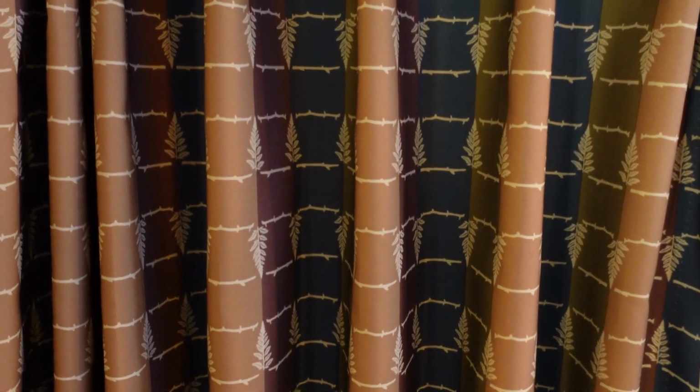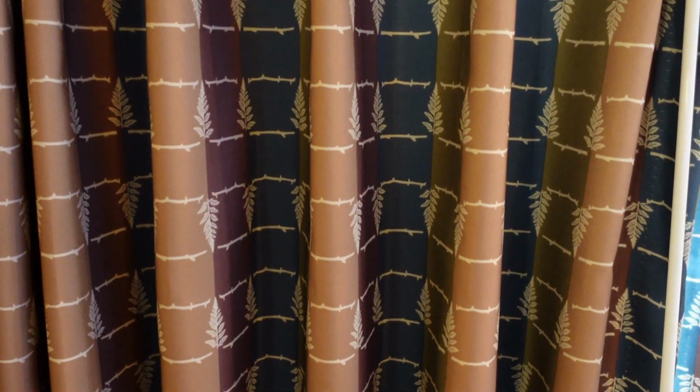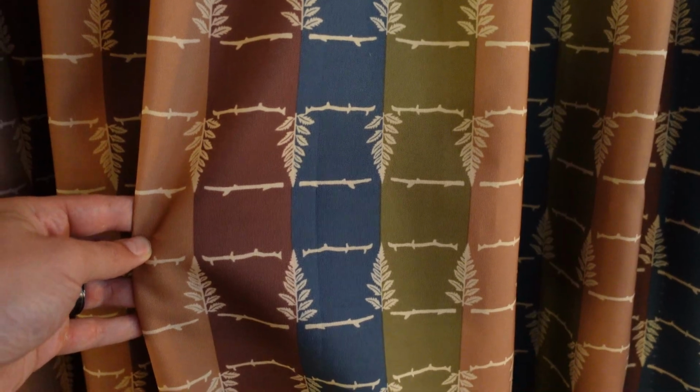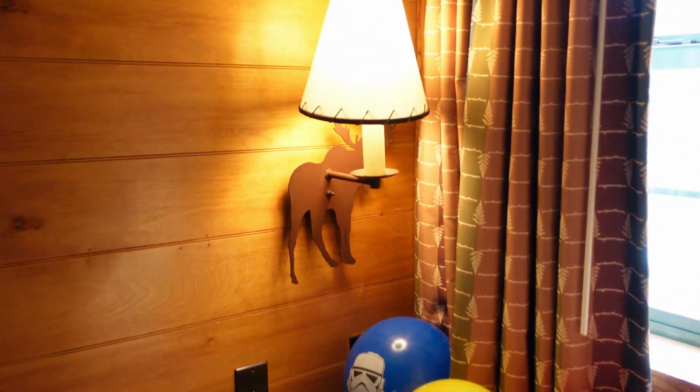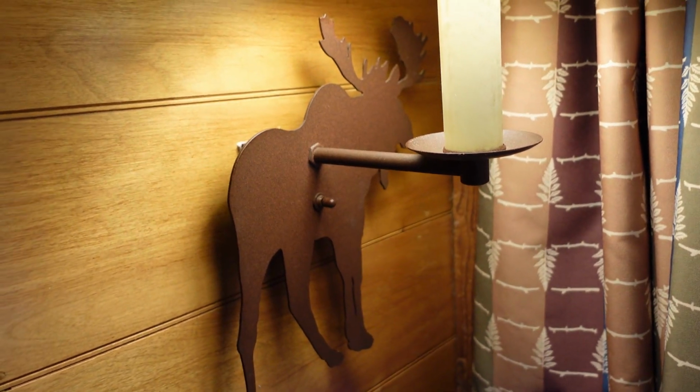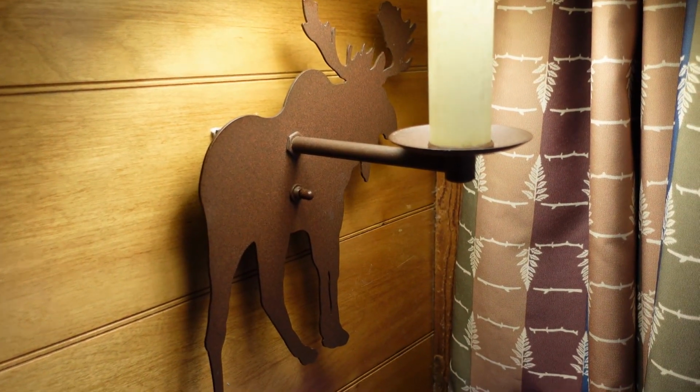Yeah. There's a bunk bed in the bedroom. And the theme in these shades, curtains, I feel like they could be shades. Obviously your big Disney flat screen TV. These lights definitely have that Davy Crockett type of feel to it. They have a moose on the lights.